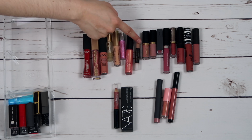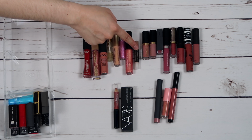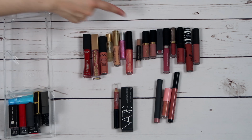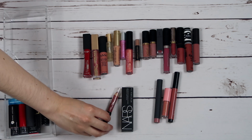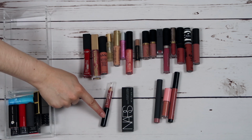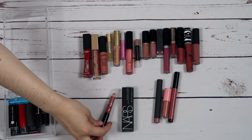I also really love the Grande Lips Hydrating Lip Plumper. I forgot which shade this is in. I'm sorry. Any of the Tarteist liquid lip paints, love, love, love. I also really love this Buxom Lip Liner. It's one of my current favorites. This is in the shade Hush Hush.